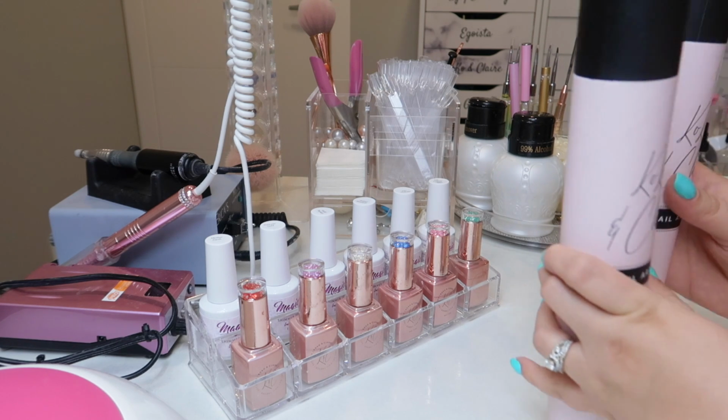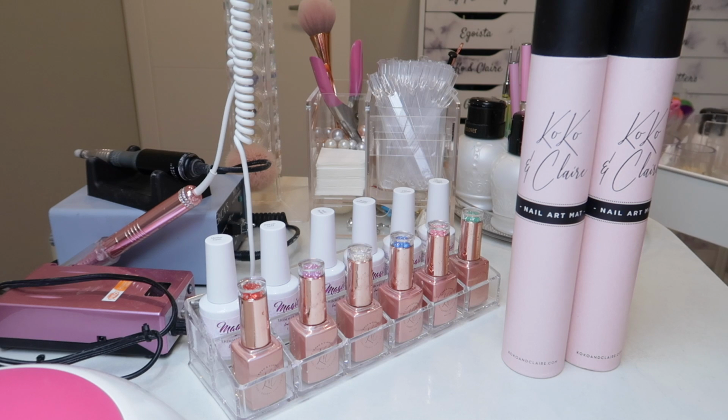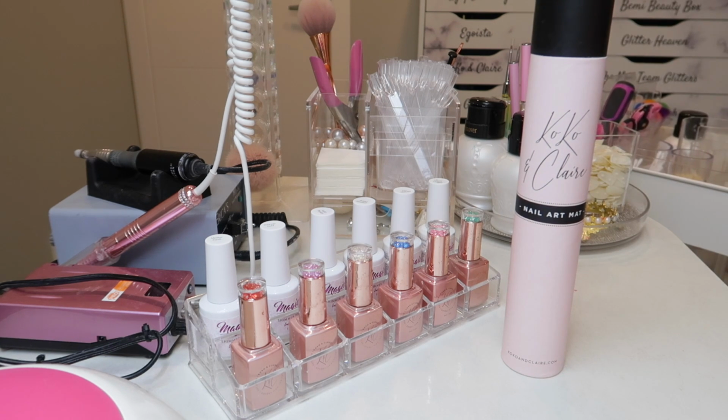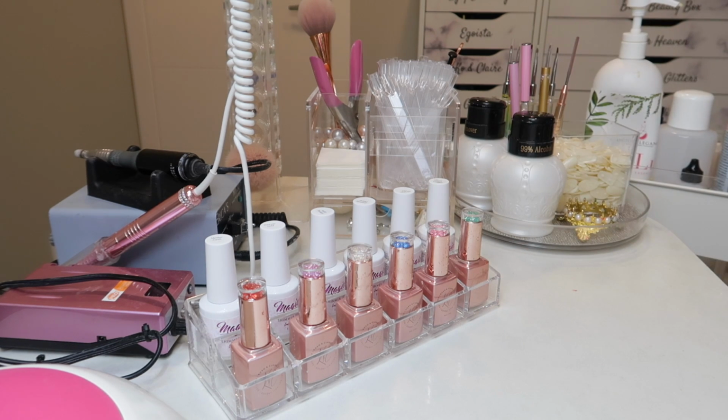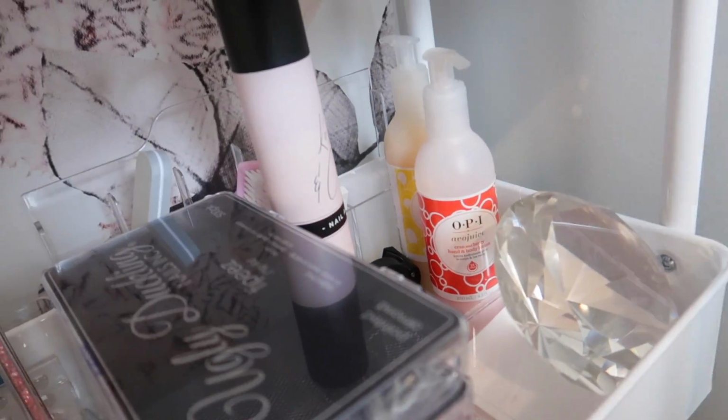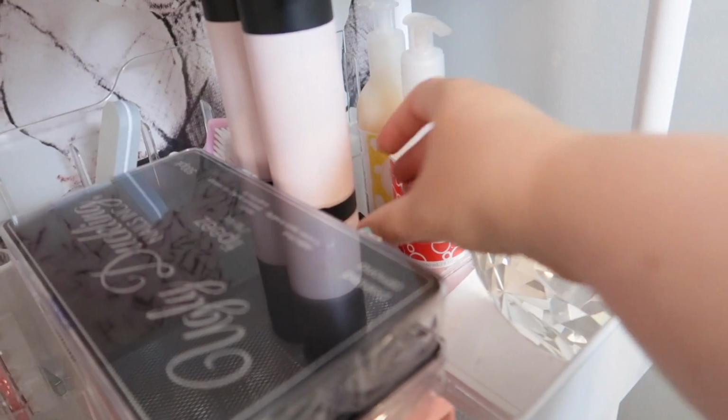Now my Cocoa and Claire mats, I'm actually just gonna keep them on my cart that I sit right beside me that I typically use on clients, because that's where I have my Clear Jelly one. And I'm gonna put them right there so they're ready to go for that. I wish I would have saved the packaging for my Clear Jelly one, so that's something to keep in mind if you get them in: save your containers because they make a great storage space for them. And I'm actually kind of curious if these stand up in here. Yep, they totally do. So that's something to keep in mind, is save your containers if you get those in.